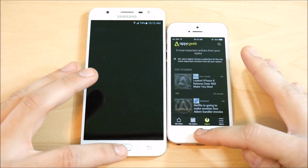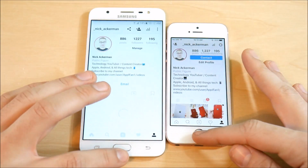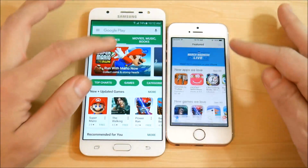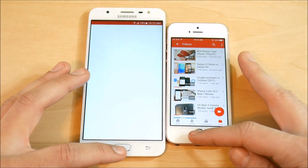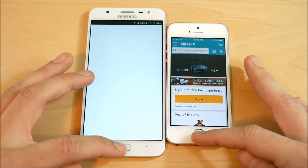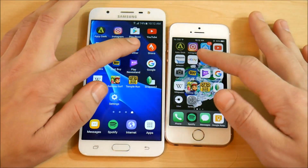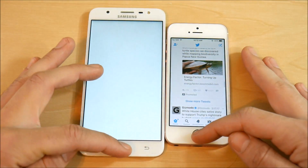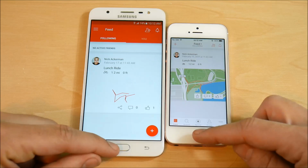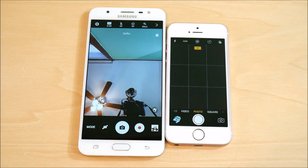Let's go into Appy Geek. You can see the SE wins there. We're not even going to wait on the J7. SE again. Let's go to App Store, Play Store. About the same there. Let's go into YouTube. J7 has to reload, so I'm giving that one to the SE. Amazon, SE again. eBay, SE again. Twitter. So as the SE did to the J7 Prime, in terms of multitasking, it is just a faster device. The Apple operating system holds the applications much better in the background.